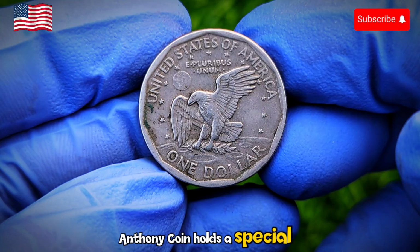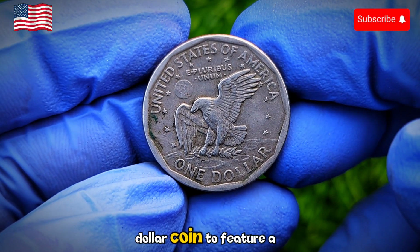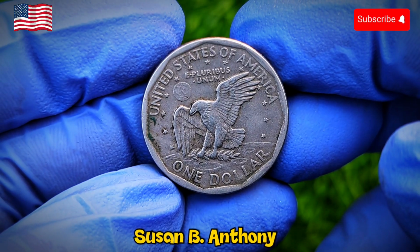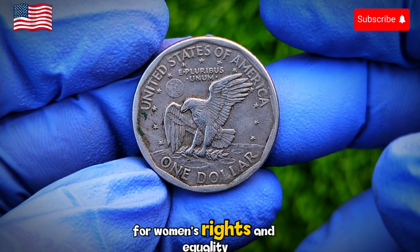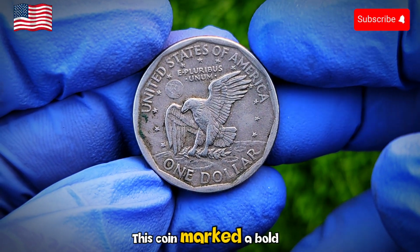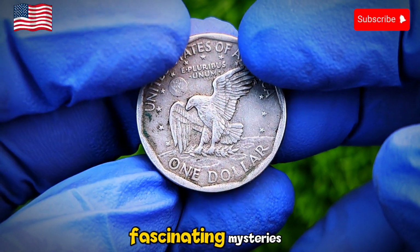The 1979 P Susan B. Anthony coin holds a special place in U.S. minting history. It was the first U.S. dollar coin to feature a real woman, Susan B. Anthony, the fearless leader who fought for women's rights and equality. This coin marked a bold step toward progress, but also became the center of one of the most fascinating mysteries in numismatic history.